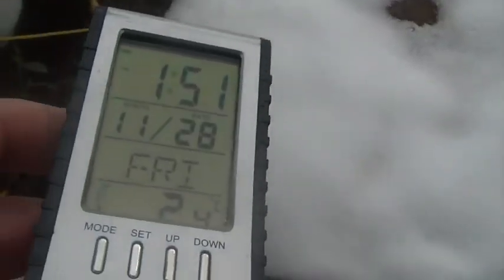My battery's all charged. It is almost 2 o'clock. It is 11:28 Friday. Welcome to Friday. 2.4 degrees Celsius. That one says 37 Fahrenheit. This one says 36 on Fahrenheit. Anyway, what am I up to?